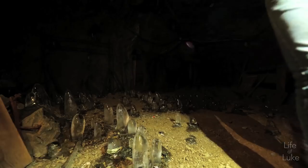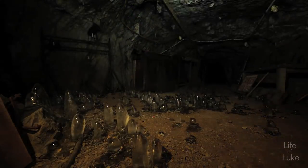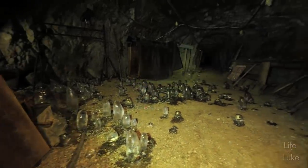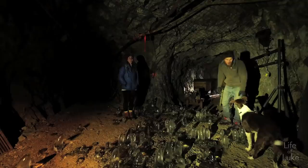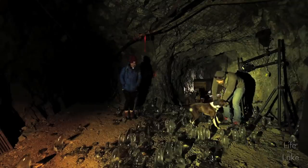Ice stalagmites growing up from the bottom, from the drips off the ceiling of the mine. And they look like crystal sculptures on the floor. Where are we? We're in a mine. Good girl. We're in a mine.